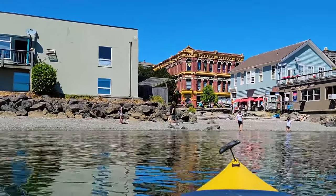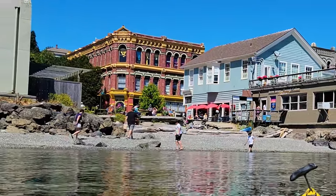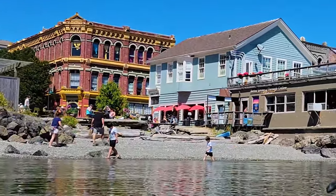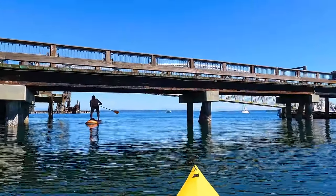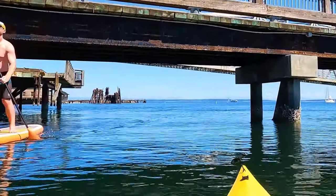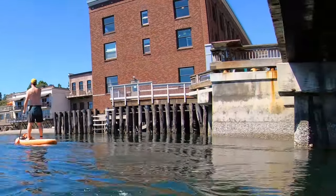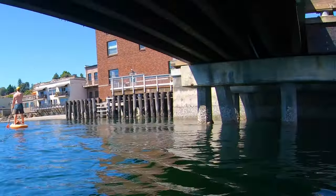That's the historic Victorian Square building behind Tyler Street Plaza. This is also a great place for paddleboarding. There's a lot to see and it's quite sheltered from waves.